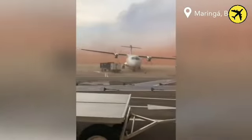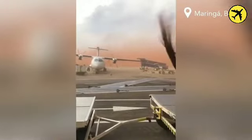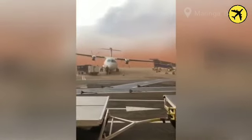This Azul's ATR 72-600 is almost being blown over in a violent sandstorm.